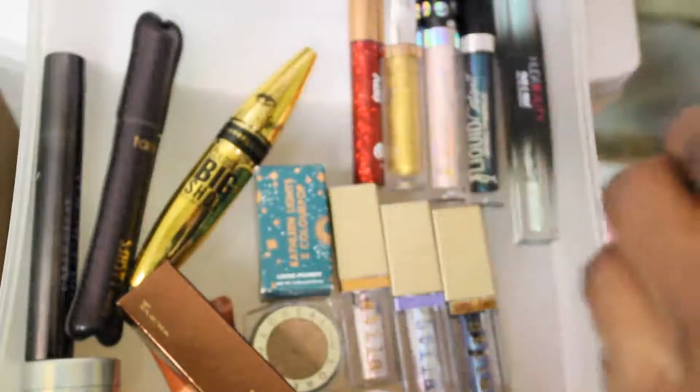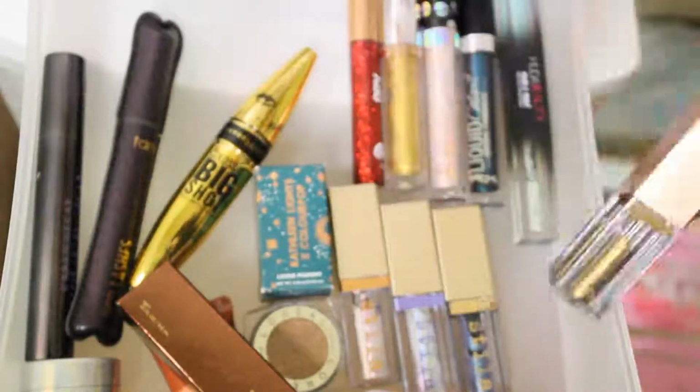Okay, it still looks good. So I'm going to go ahead and keep it. I thought it had dried out and I was concerned, but it's good. I usually buy these during 21 Days of Beauty. The colors I really like, on the off chance I need to use them.